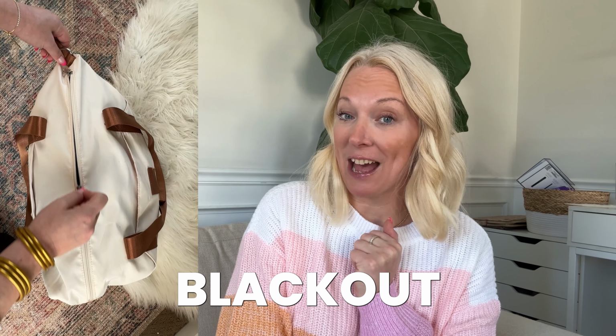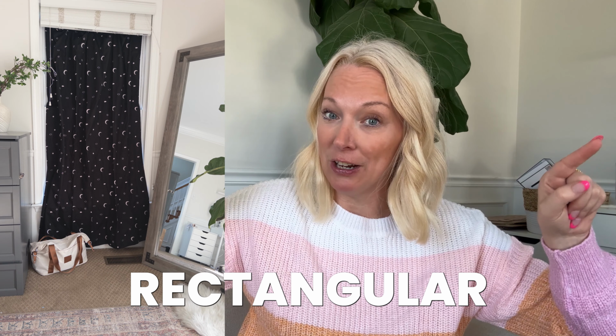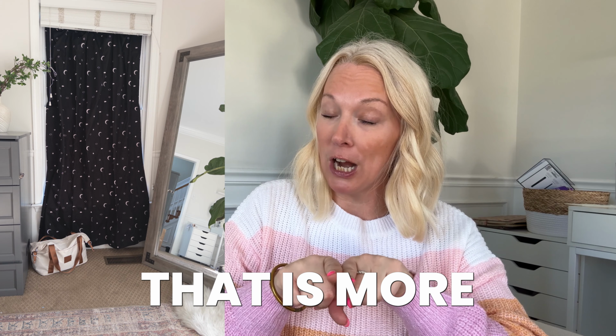Coming in at number 5 are these travel blackout curtains. You can see they have little suction cups on the back as well as Velcro, which helps you kind of pleat them, which is very cool. You can put them in the rectangular format that is more horizontal, or you can put them in the vertical format, which I'm doing in this video. These are awesome. They are blackout curtains, perfect for a baby room, for travel, for a guest room, anywhere, you name it, wherever you want to sleep, these are for you.